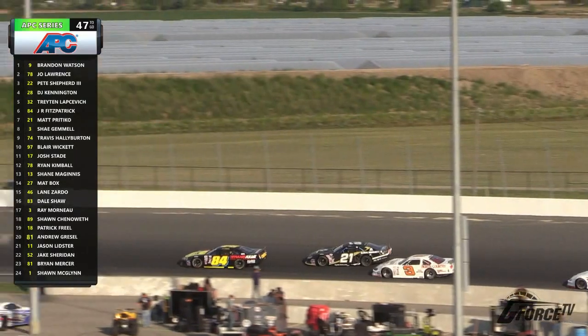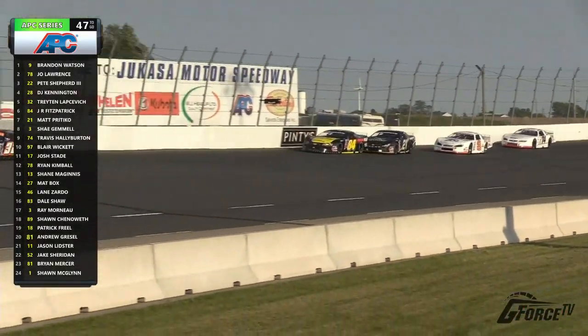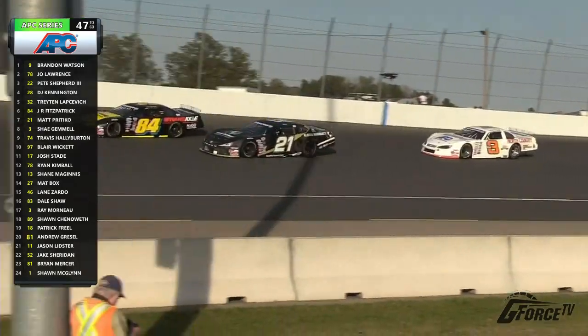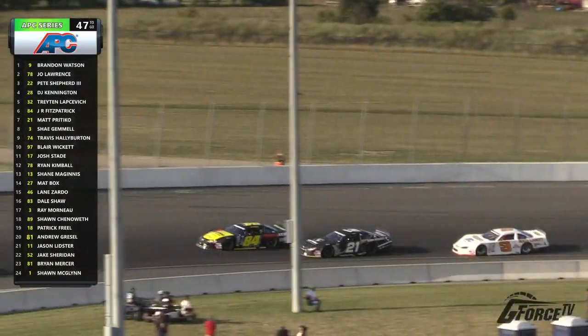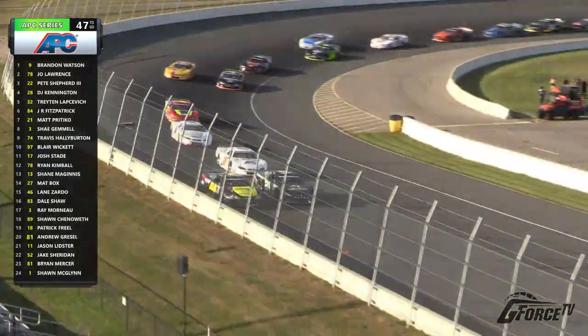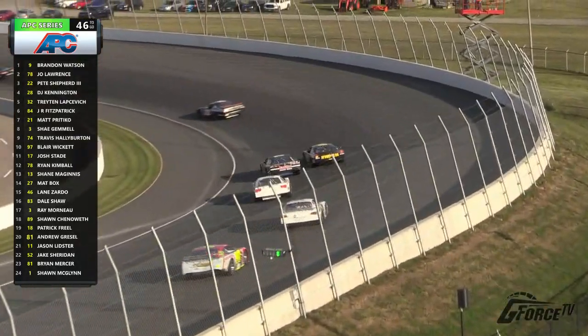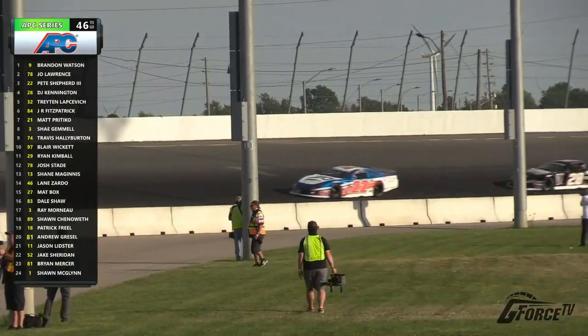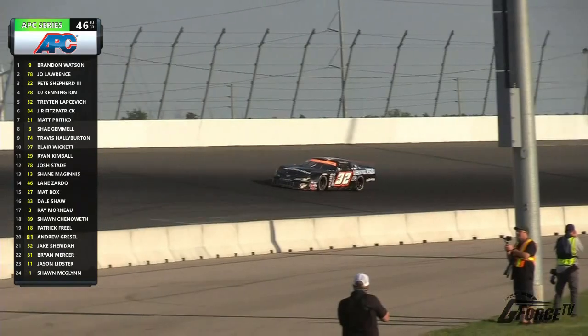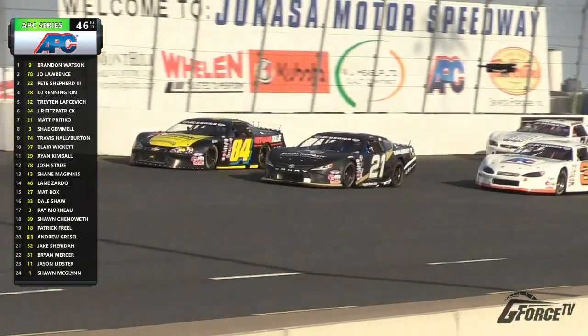As it's Brandon Watson, Joe Lawrence, Pete Shepard, DJ Kennington, the top 4, then a gap back, and now here comes a battle for the 6th position and more behind that. Matt Box is smoking. That contact has created a tire rub on the 27 of Matt Box. We will want to follow that because the tire does not rub for long here at Jukasa without blowing up. So Matt Pritico still in the eye of the storm.